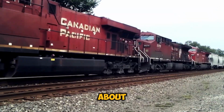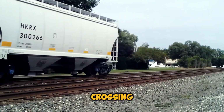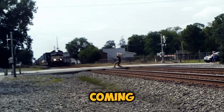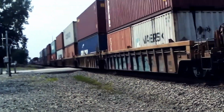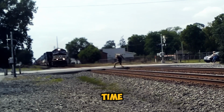In this video about railroads and cognitive mistakes, a guy with a plank was waiting at a crossing for a train to pass on one track. He didn't think about the possibility of another train coming from the opposite direction on the second track, especially since the first train was blocking his view. Thankfully, someone shouted a warning just in time.